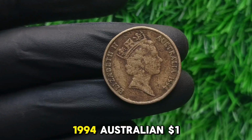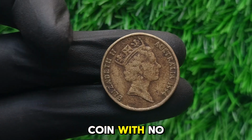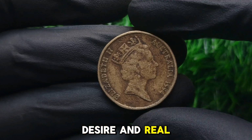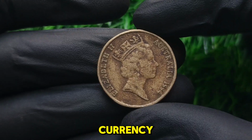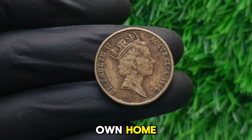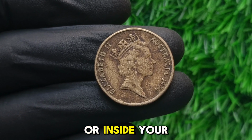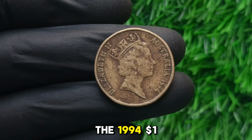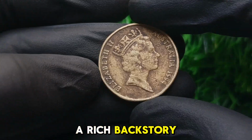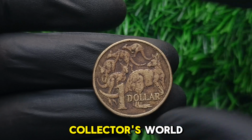Next up, the 1994 Australian $1 coin with no mint mark, a coin surrounded by mystery, desire, and real value. This is not just about currency. This is about treasure. The kind of treasure you can find in your own home, your coin jar, or inside your grandparents' drawer. The 1994 $1 coin, although seemingly simple, carries with it a rich backstory and a growing demand in the collector's world.